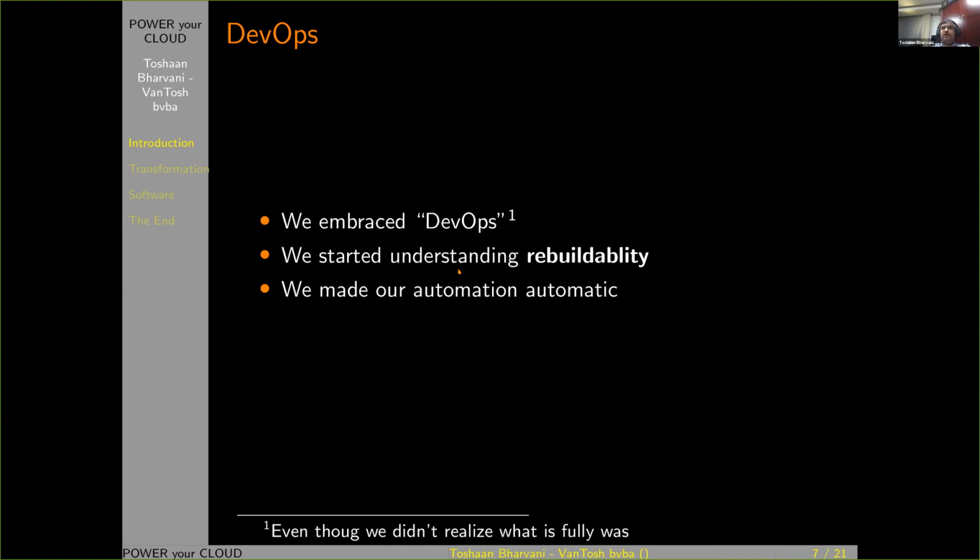And so we try to make our automation automatic in such a way that today, if we put a machine into a rack, it basically configures itself, gets up on all the networks, and gets all its configuration from a central management point. And this means that we are also sure that if we ever replace machines with newer machines, we can have that automation working.